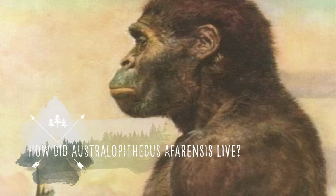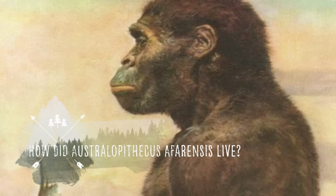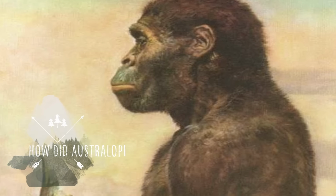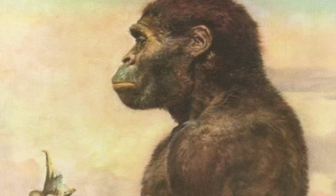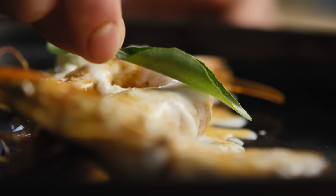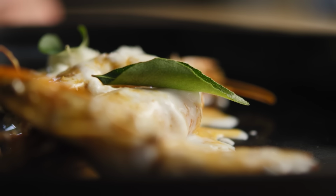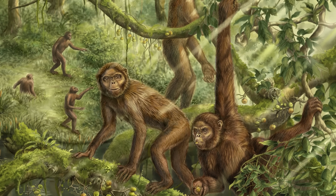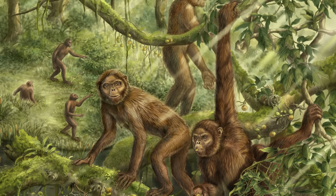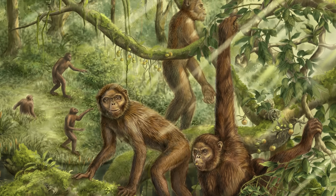How did Australopithecus afarensis live? One of the key secrets to the success and survival of this species in the forests and grasslands of ancient Africa was its generalistic approach to feeding. Like us, Afarensis was a generalistic omnivore, eating a wide range of plant and animal matter. While the ape ventured onto the grasslands in certain populations, studies show it was in fact more at home closer to the tree lines, where a wide range of plant matter could be reliably sourced.